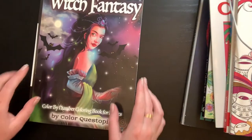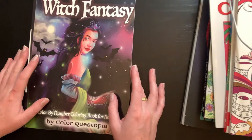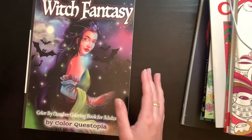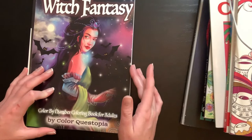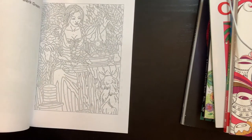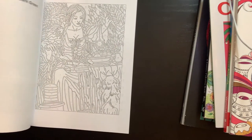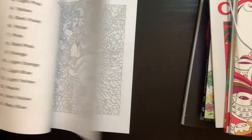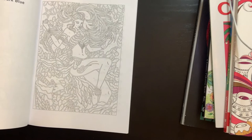And then the next one is a picture of a witch, and I just did flip-throughs of these, so I also kind of chose some newer books for some of the prompts too. I have a whole process in my head, it doesn't really always translate. So I picked witch fantasy because all of these lovely ladies are witches. And they are very pretty. I can't wait to see them colored in.